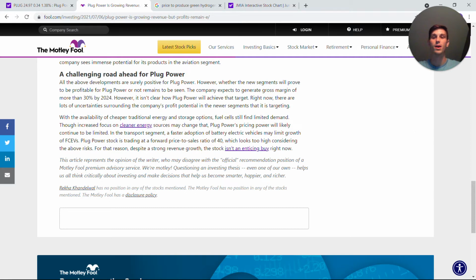Plug Power is trading at a forward price to sales ratio of 40, which is extremely high. Even a 4 is very high, which is what Tesla's at currently, and that's considered extremely high, which looks too high considering the above risk. For that reason, despite a strong revenue growth, the stock isn't an enticing buy right now.